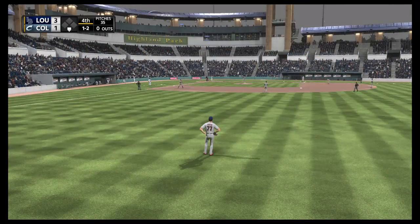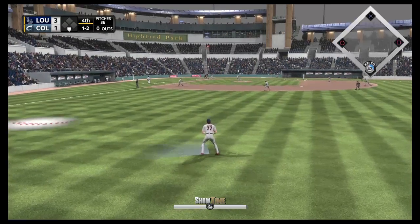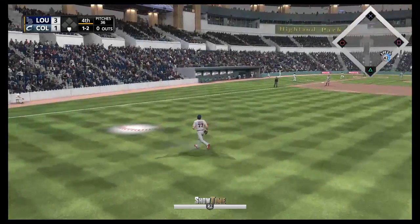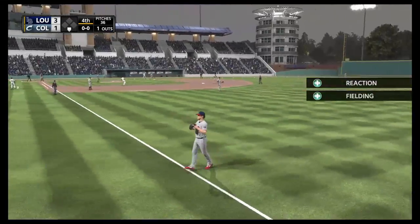At the plate, Rob Refsnyder. He reached on a single in his first try. Second baseman. The 1-2. Rob Refsnyder. This one skied out toward right. Graham is in pursuit, and he hauls it in for the first out of the inning.